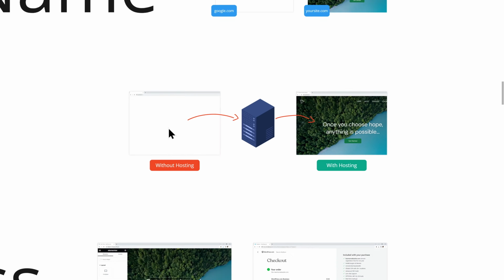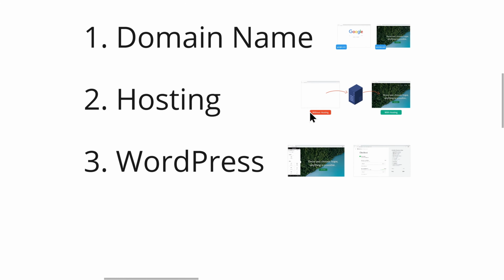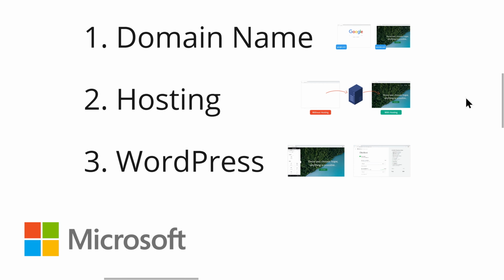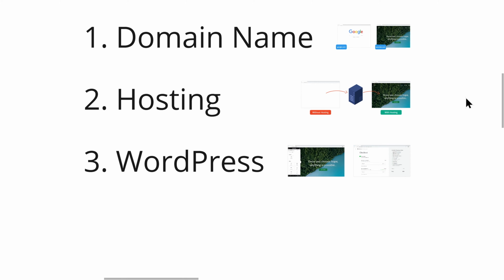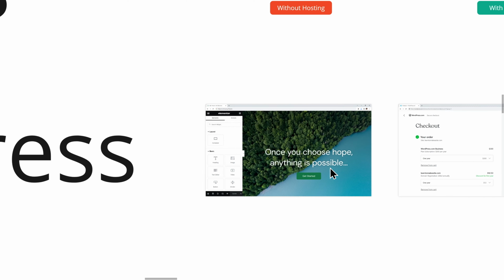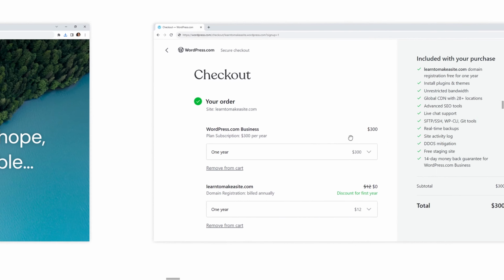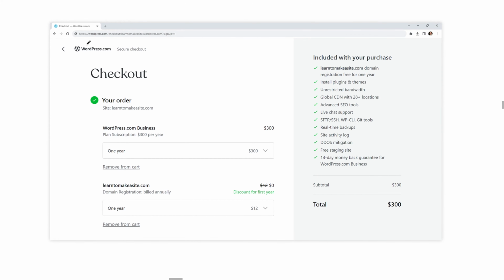Then finally, the last thing that we're gonna need is WordPress. WordPress is by far the best way to build a website, and it's even used by huge companies like Microsoft, Forbes, and Sony. It allows you to design your website in a visual way, like this, instead of having to write code. But keep in mind that I'm referring to the WordPress software, and not the website WordPress.com.